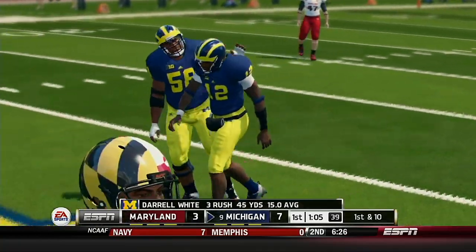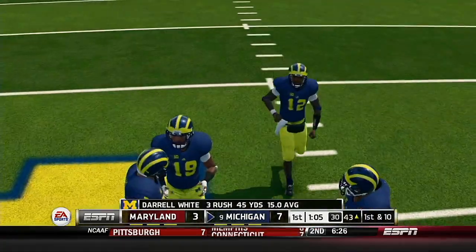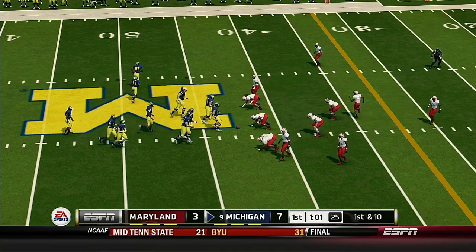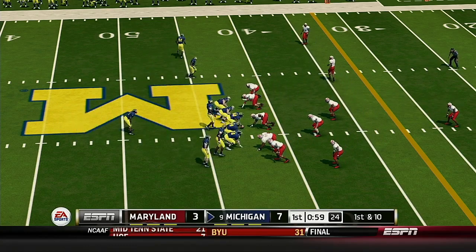Awesome running here on third down. That can bring a lot of confidence to an offense when they can pull that off so successfully. First down, 10 to go. Ball on the 43.